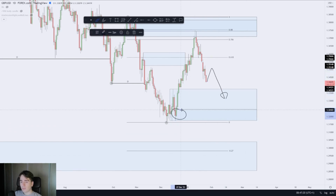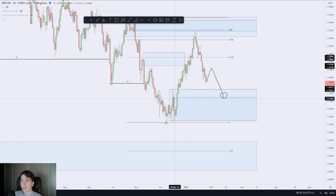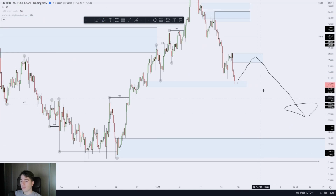Daily refined demand is located over here. You could also adjust it to this sell candle over here, but essentially, the more refined, the better your position will be. But for now, just expecting a potential lower time frame pullback to then trade pound dollar further in alignment with the higher time frame trend in towards the downside.